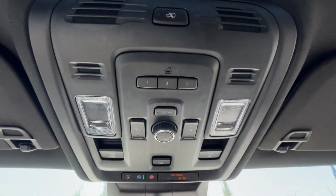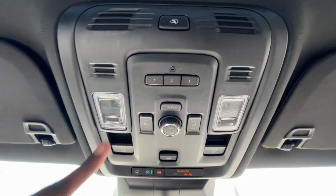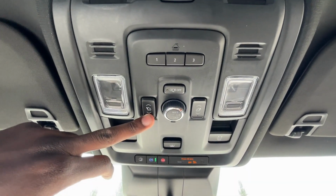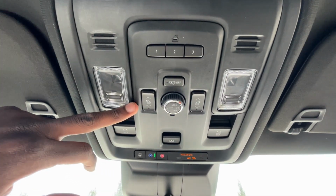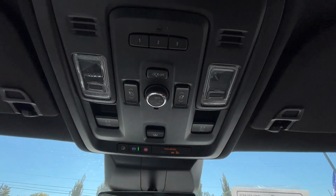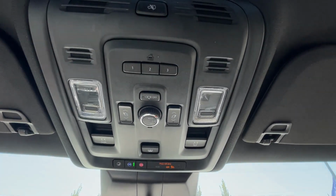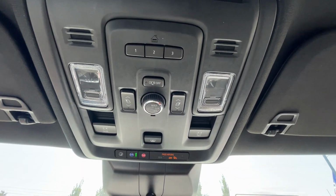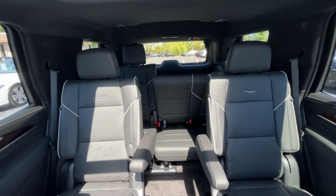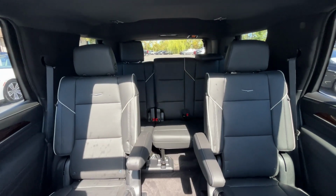Now up here, we have our universal home remote controls, dome lights there, and then we can actually power fold this third row from up here, which is really nice if you're loading or unloading something. And then you want to be able to put your seat up if you're either going to pick the kids up or you just let them out and you got to get wood or whatever. You can just power fold that, watch, from up here. Super cool.